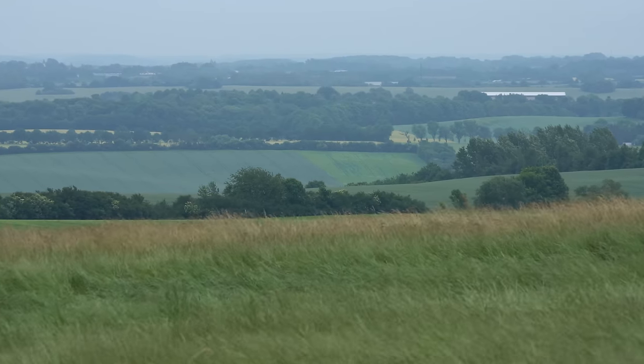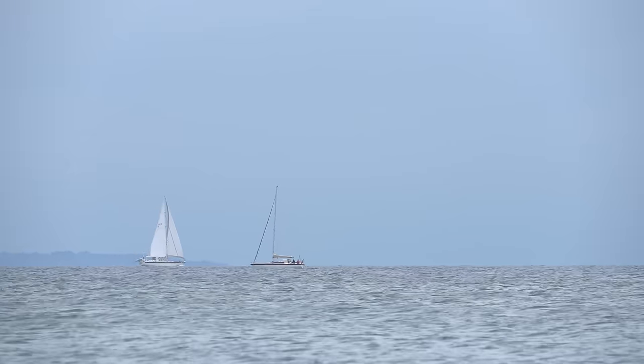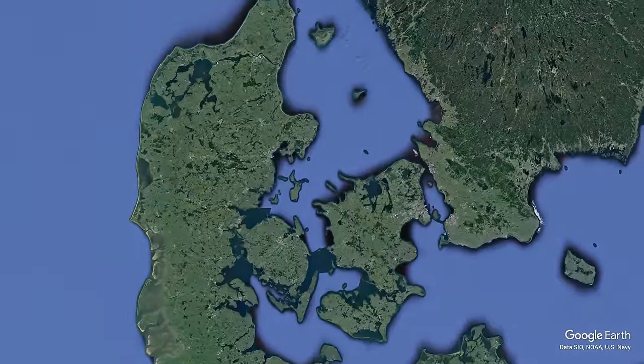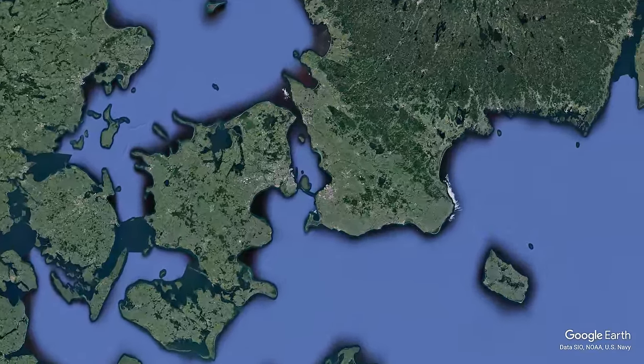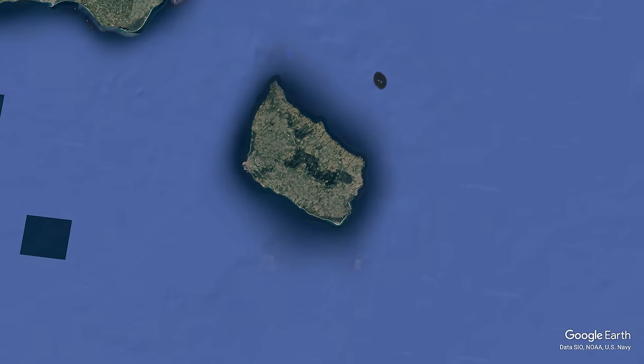As all Danes know, there are no cliffs in Denmark, no waterfalls and no sea stacks either. And that is actually completely wrong, because on a small island in the Baltic Sea called Bornholm, which is very much a part of Denmark, you can actually find all of that.